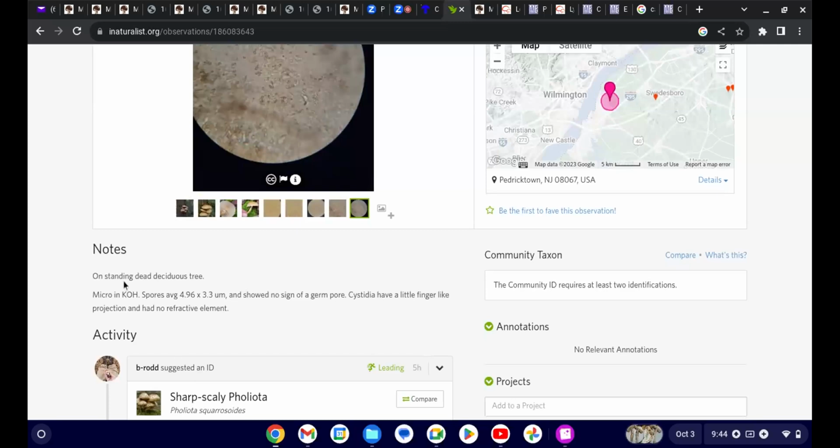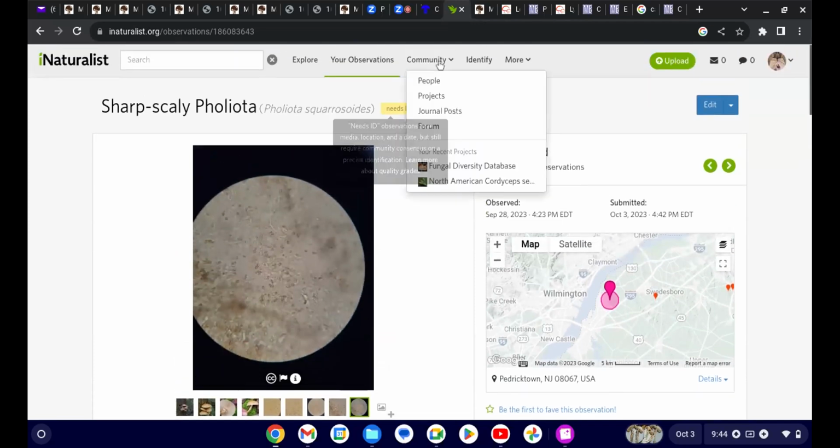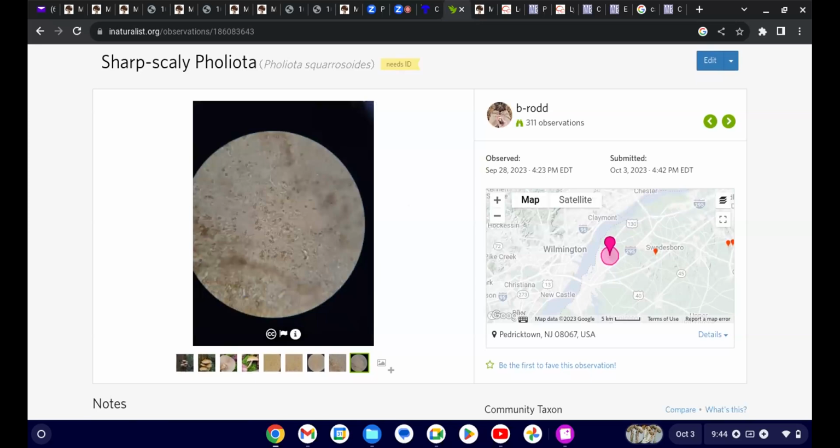And these spores, I did put them down here. So they're also smaller than squarrosa. I had them under 5 by about 3.3, so 4.96 by 3.3. I didn't measure a single spore that was over 6 microns, and I think squarrosa starts at 6 to 8. So I feel good about this ID. I don't know if anyone has any opinions on it, because I'm looking for holes to be punched in my theory here.